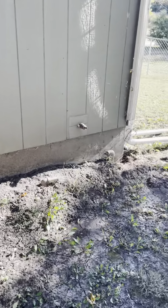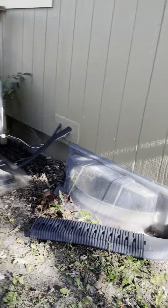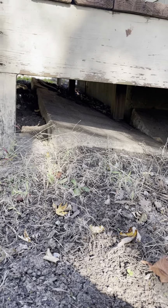It looks like somebody came in and probably built up dirt around the base of this foundation to have a little bit different grading going on here. But the grading underneath the porch is not really great. I mean, you can see they built right on top of like a stone sort of porch, and it's heaved quite a bit in several directions there.